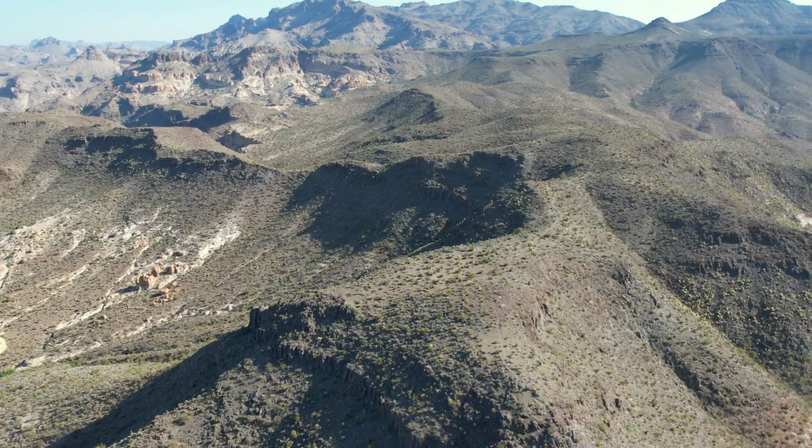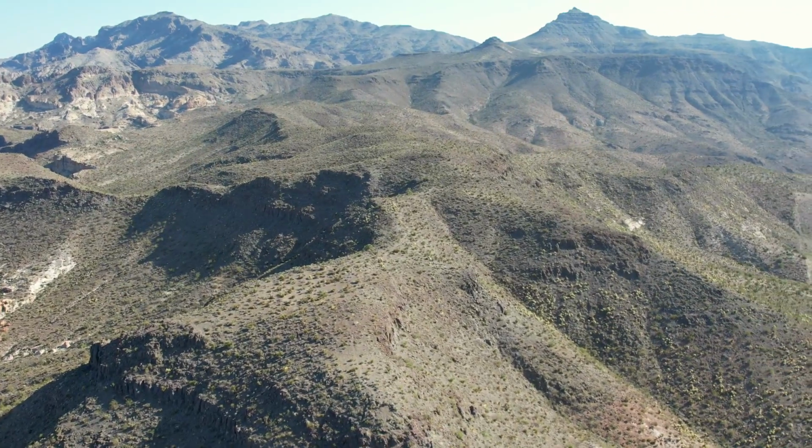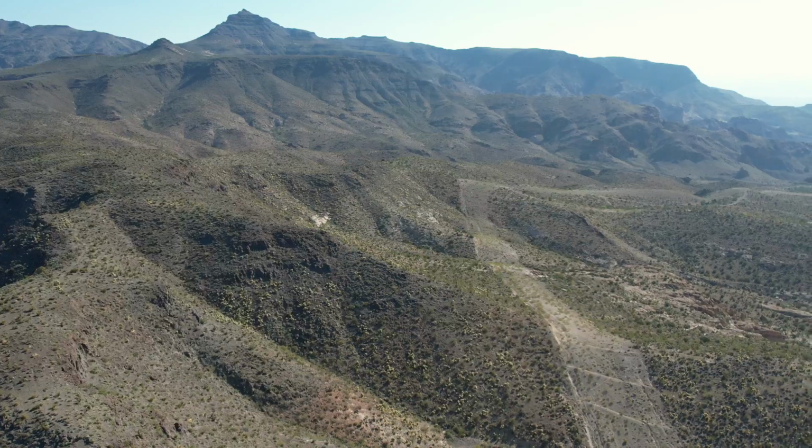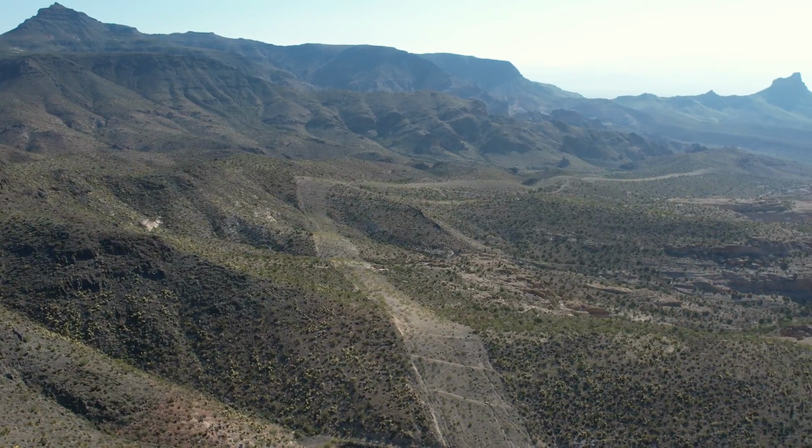I don't see one ounce of color, though. So, nope. No spring bloom this year. That's okay. We're right up at the top of the peak. Let's look back.